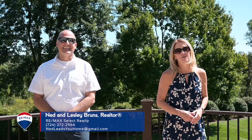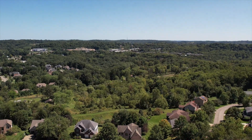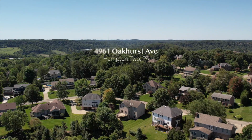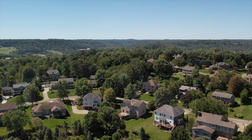Thought this would be the perfect spot to do today's tour, since the setting from this oversized composite deck couldn't be more ideal. Welcome to 4961 Oakhurst Avenue in popular Hampton Township. This park-like setting and level backyard is fitting since we're located right outside of North Park.